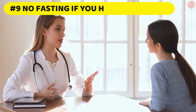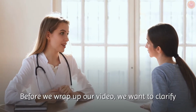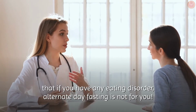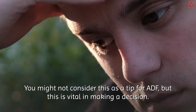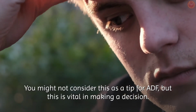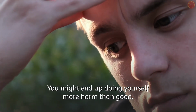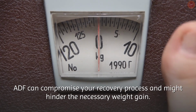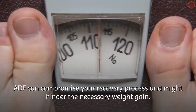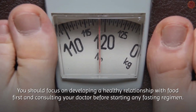Number 9. No fasting if you have an eating disorder. Before we wrap up our video, we want to clarify that if you have any eating disorder, alternate day fasting is not for you. You might not consider this as a tip for ADF, but this is vital in making a decision. You might end up doing yourself more harm than good. ADF can compromise your recovery process and might hinder the necessary weight gain. You should focus on developing a healthy relationship with food first and consulting your doctor before starting any fasting regimen.